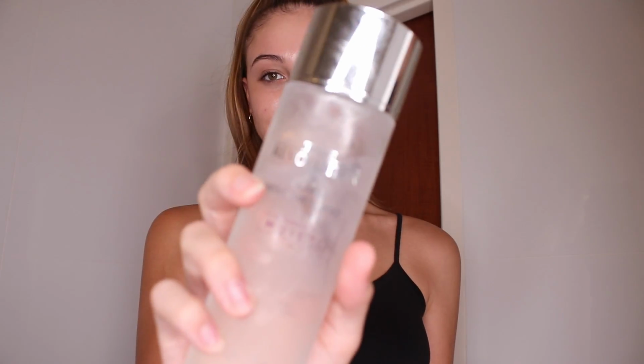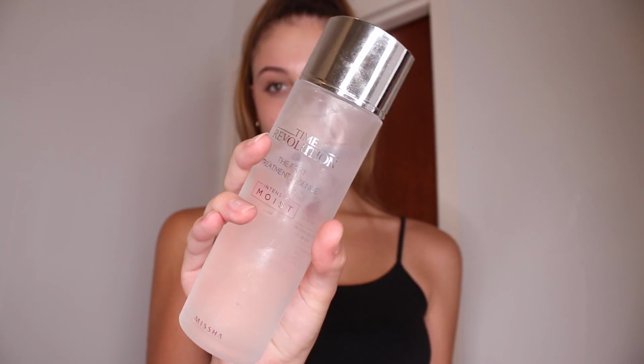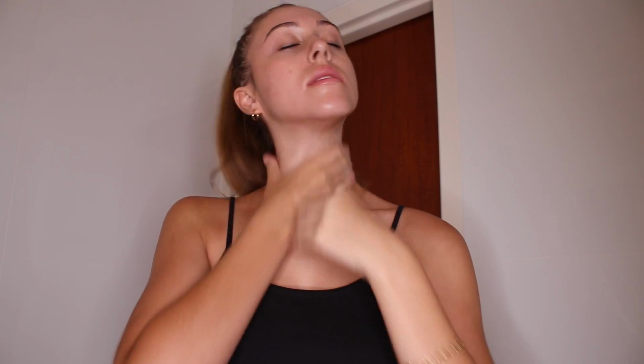Okay, so next up is essence, and this is the Missha Time Revolution, the first treatment essence. Again, I use this in my morning skincare routine as well. This just basically prepares your skin for all the oncoming products that you're about to apply to your face. And this one is actually a dupe for the SK-II first treatment essence, so don't get that one, get the cheaper one because it's just as amazing in my opinion.